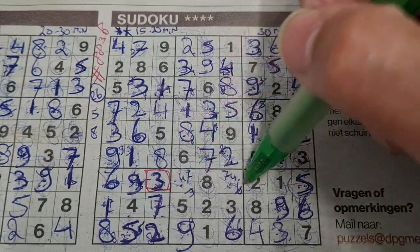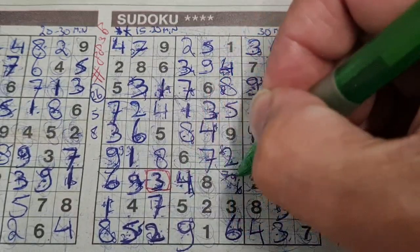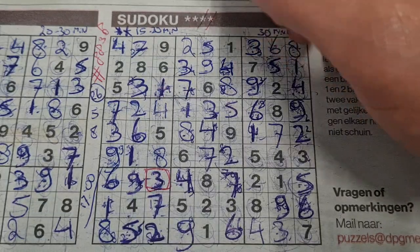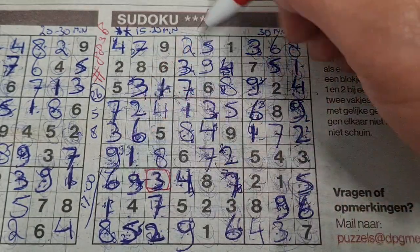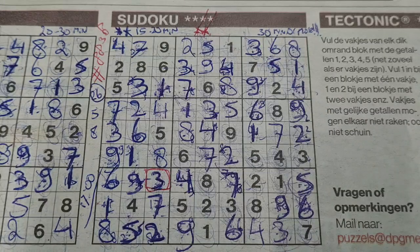And the final two numbers, 4 and a 7. We have a 4 in this column, no 4 there. 4 should be here. 7 goes there. Finished in 17 minutes. Well, we solved it again. 4 stars? No. 3 stars? No. Let me give this 2 stars. I needed more than 50 minutes, otherwise it would be a 1 star. So let me give this again a 2 stars puzzle.